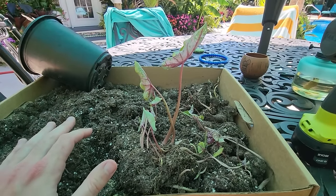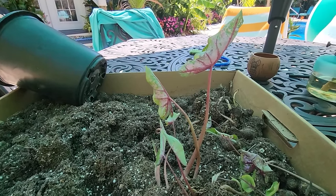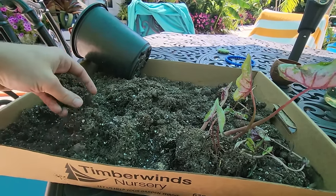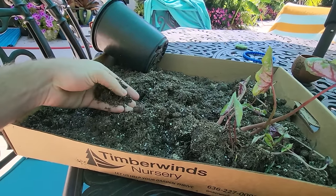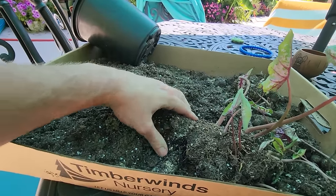Caladiums. There's still some left. Can you believe? Yeah, I'm sure you can believe it. Things have been ridiculous. It's not a lot though. It's just what's right here. This is just soil over here. I've kept it around because I keep going through and checking it, because every now and then I see there are a few little bulblets that are left in there.